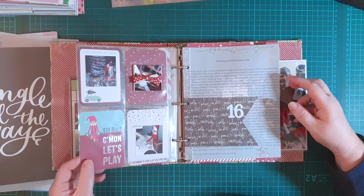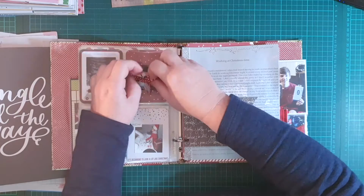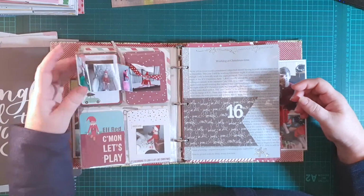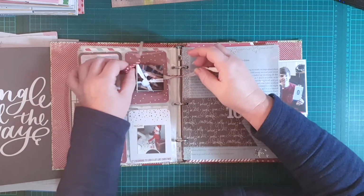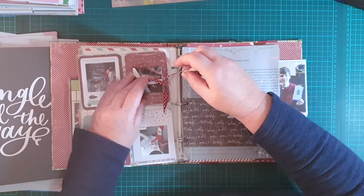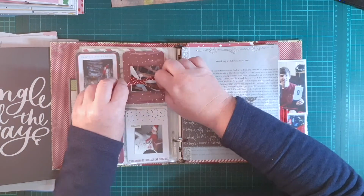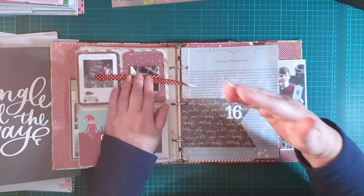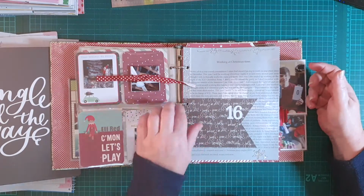This is our Elf on the Shelf, which is a pain in the backside. I've got photos, and under here I've got a little flip-out of more photos of what the elf got up to. This is actually quite a bulky embellishment. I do like bulky, but this is probably a little bit too much, and I'm not going to do it again, because with the album standing upright, it really pushes down on this page here.